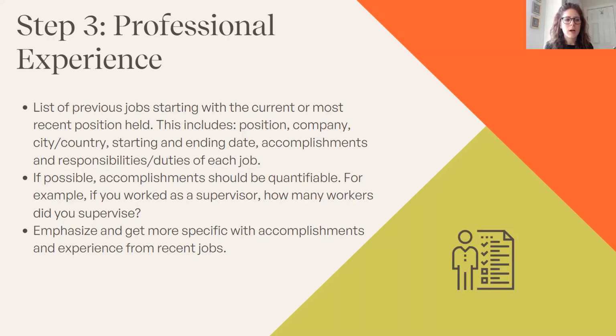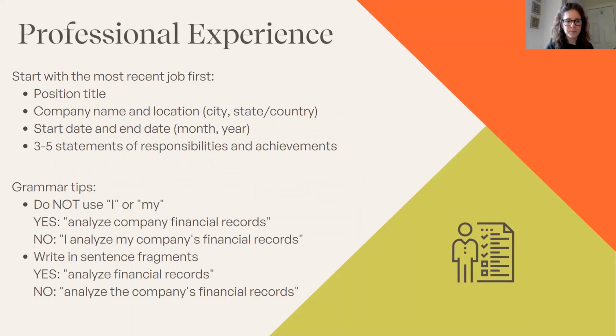If you wrote reports each month, how many were you responsible for? Emphasize and get more specific with accomplishments and experience from recent jobs, because they're going to be more relevant.